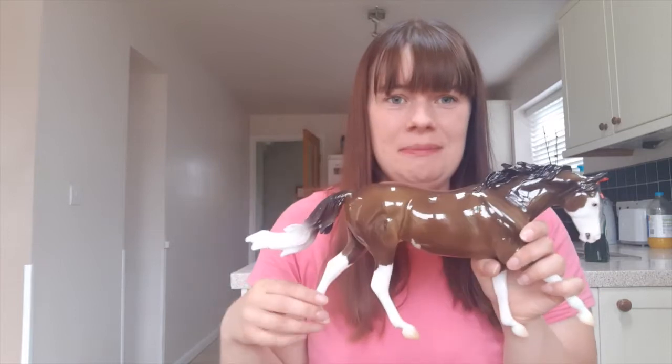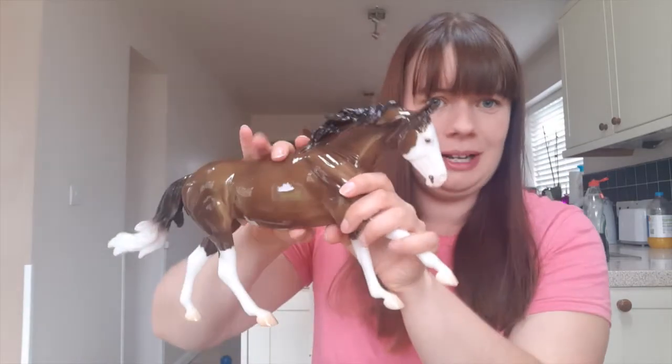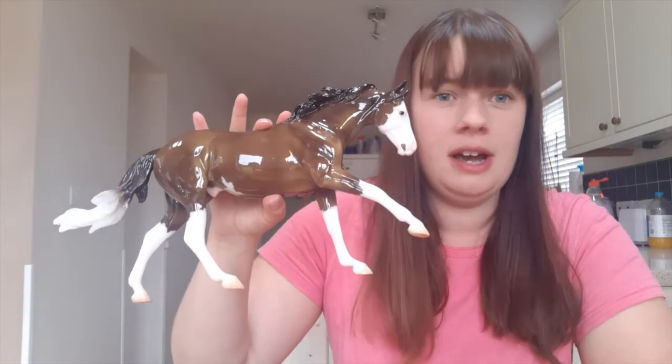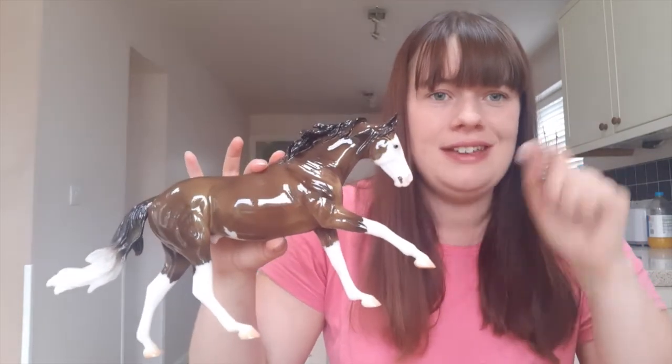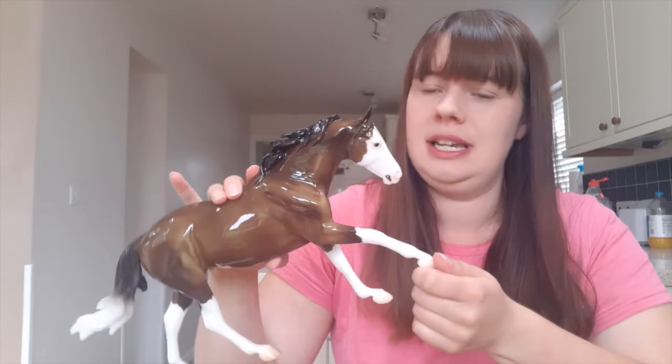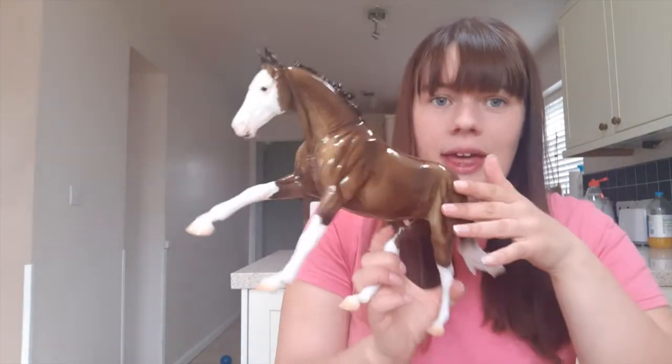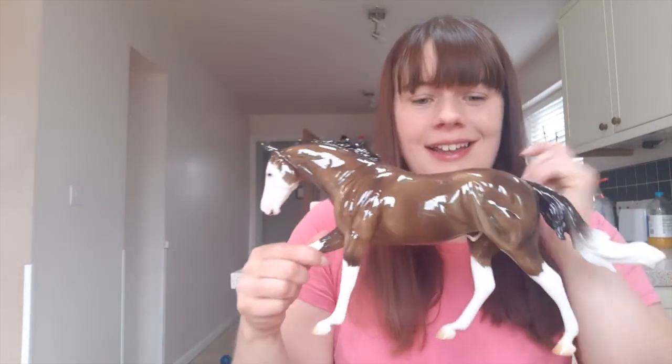Okay, I think he might be now the rarest model in my collection. I can't remember the exact number. It's either 325 or 375. I'm gonna have to look it up. If he's 325, he's definitely the rarest in my collection, as Meadowlark, who is 375, is currently the rarest. So this is exciting. Oh my gosh.